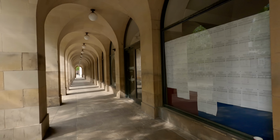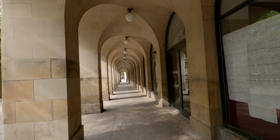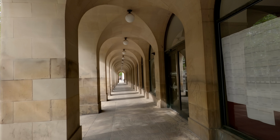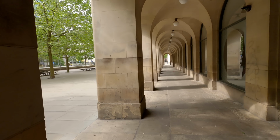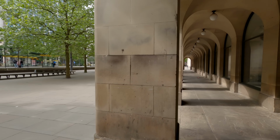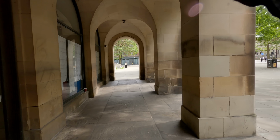So these archways look beautiful, and the light actually was perfect at this time of day because it added to the leading lines right down to the end of the archways. The kind of classic shot you see here is of just someone standing down at the end of the archway, and I did get a few shots of that, but I also wanted to try and get something a little bit more unique, a little bit more sort of me, I suppose.